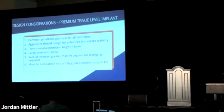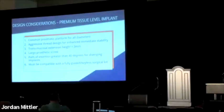Must be compatible with a fully guided keyless surgical kit, in my opinion. You need to be able to drive those implants through the guide with accuracy, and these tissue level implants sometimes cannot go through the guides. That's a negative. And it should ideally encompass angulated screw access. That's a nice way to eliminate screw access holes coming through areas where you didn't think they should.